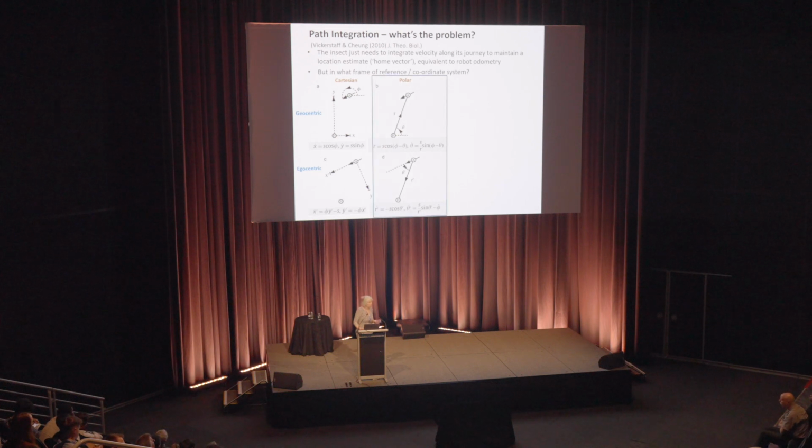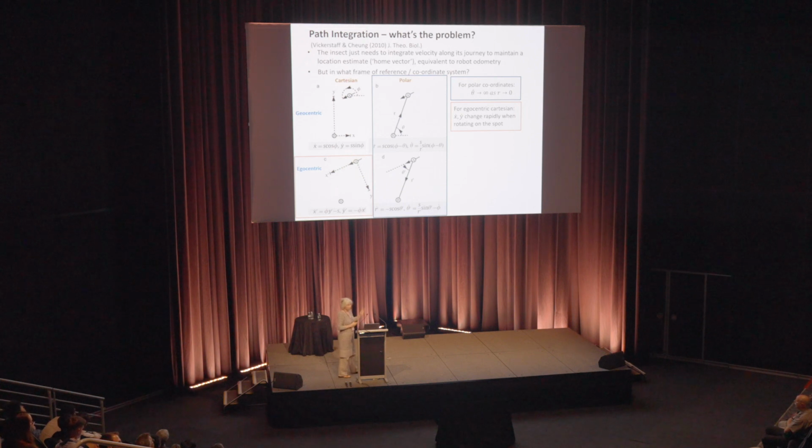So for polar coordinates, there's this issue that as you get closer and closer to home, the rate of change you need to make to your direction goes towards infinity. So if you cross over the home location, you go through a point where you have an infinite change of direction, which is not ideal for a system to track. Similarly, with egocentric Cartesian, if you're turning on the spot, your x coordinate is getting bigger and your y coordinate is getting smaller as you turn, and you're changing your coordinates rapidly even though you're just rotating, so it's the same idea.